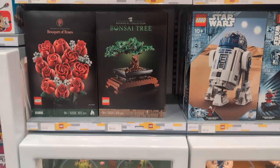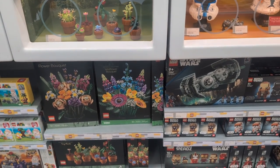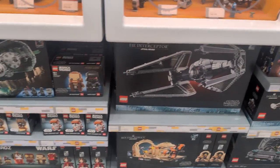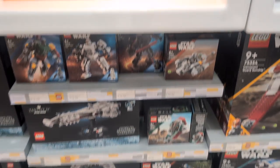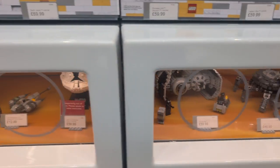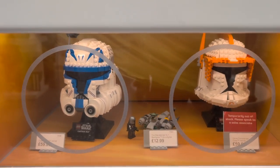I was quite impressed with botanicals. I always am, actually, when I go into Lego stores. The amount they have when they're bundled all together, they look really good. The wild flowers there, brickheads down the bottom. Again, all the usuals you expect to see. I'm more looking at these little displays, see if they have anything unusual. It's just what they display that makes it different from store to store.